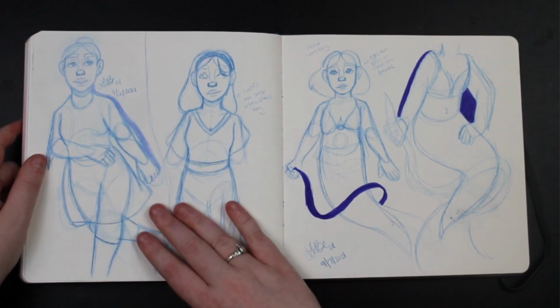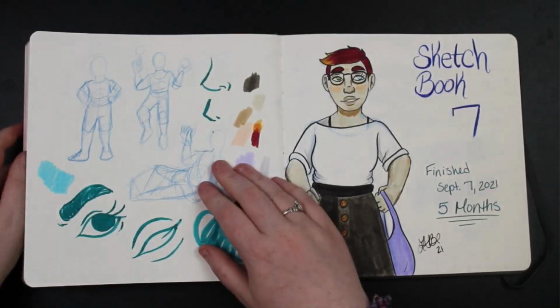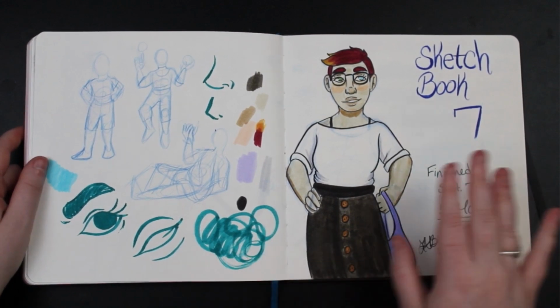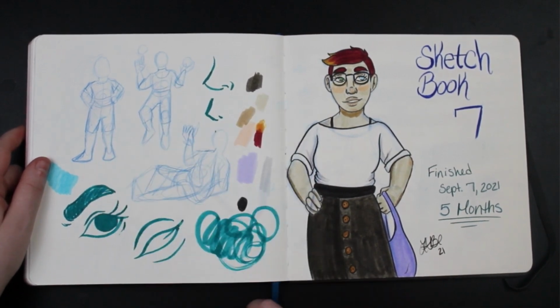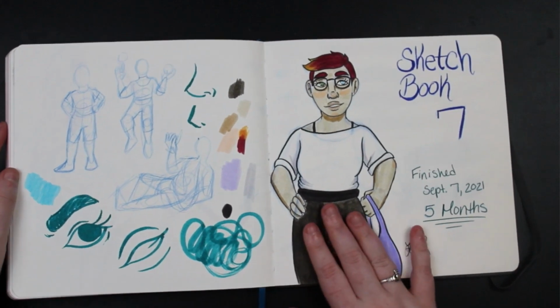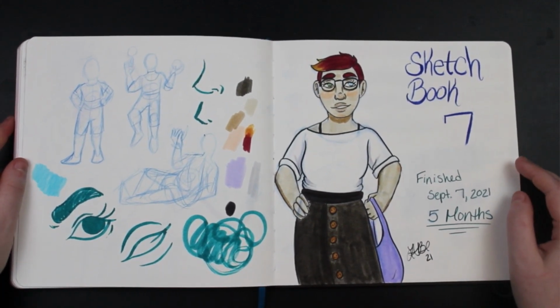This was playing around with posing. This is also for a video, so I'm going to pop past these real quick. And we are at the end already. So my last day with this sketchbook was September 7th, like I said. So I didn't really know what to do, so I was doodling a bit and playing around with stuff and just trying to fill this page, and then I did. This is the last page, so it took me 5 months to fill this sketchbook just about.